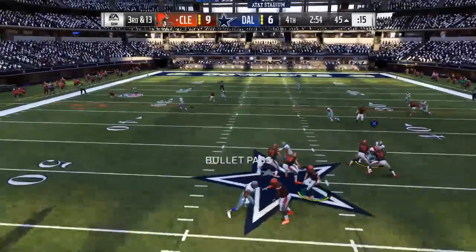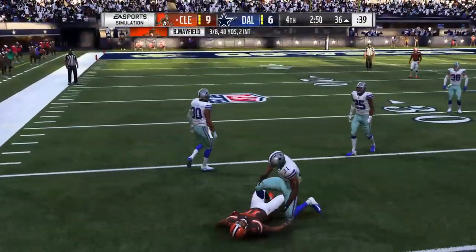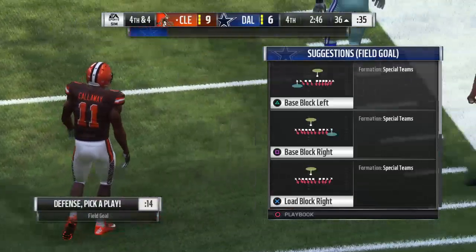Mayfield from the gun on 3rd down. And Callaway taking it in left side. And here he'll be brought down a little shy of the 35 at the 36. They do get 9, but it leads to 4th down.